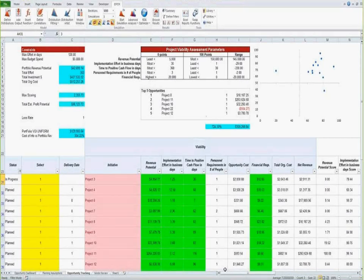Okay, if there is still any other confusion, we can always deal with that. By the way, this model is very dynamic. When I hit F9, you can see that as the values change, so does the shape of the portfolio and the scatter diagram over here. You can see that under certain circumstances, certain opportunities are to be redesigned or spun off. Some of them eventually will end up being killed, and there we go, now we have two.